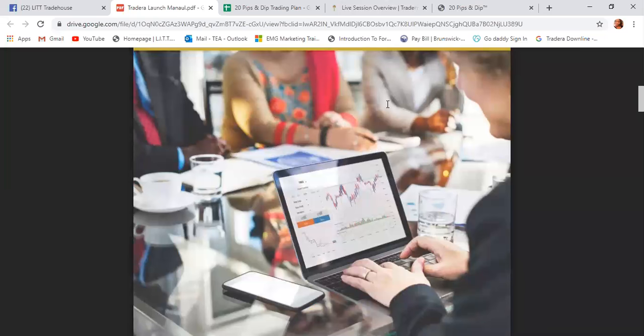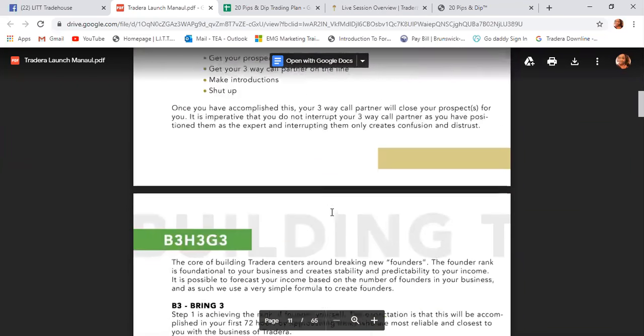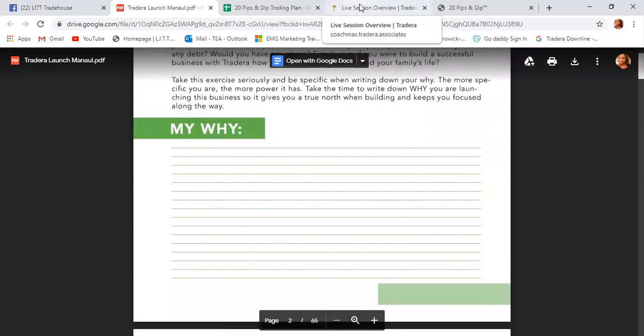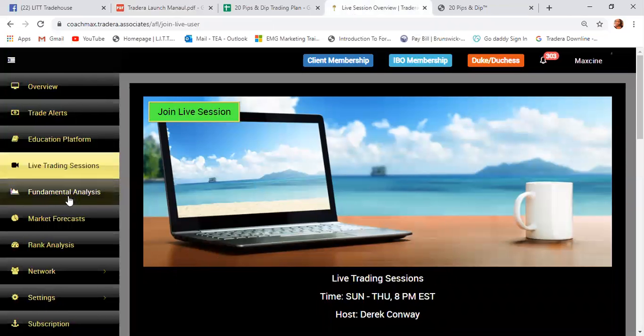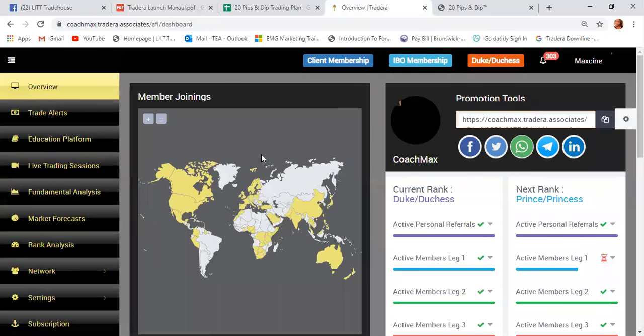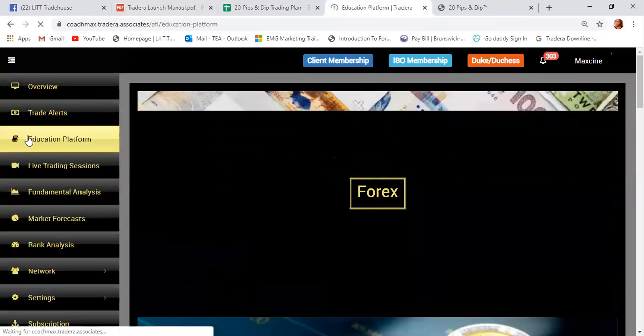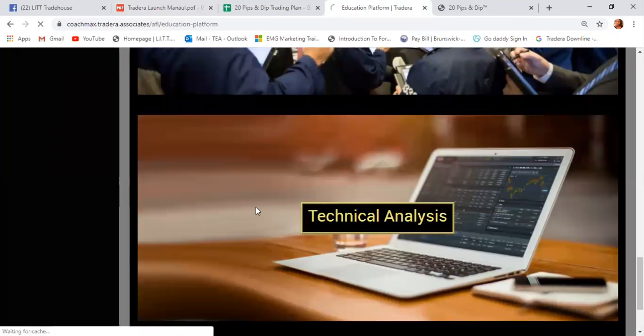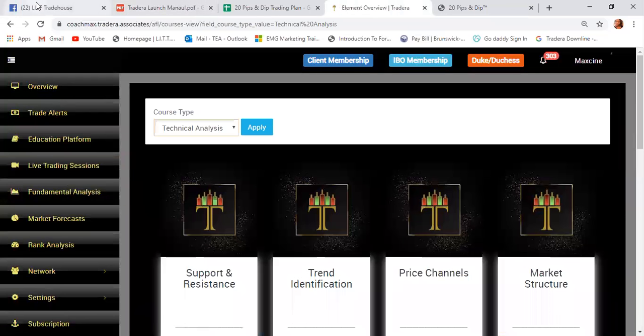Now, if you want to go ahead and build a team, there is so much knowledge inside the rest of the manual for you to go ahead and create a team. Okay, so once again, this is your overview page for your back office. Super simple. Your educational tab is here. There's tons of knowledge here. Inside technical analysis, you want to start going over your knowledge.